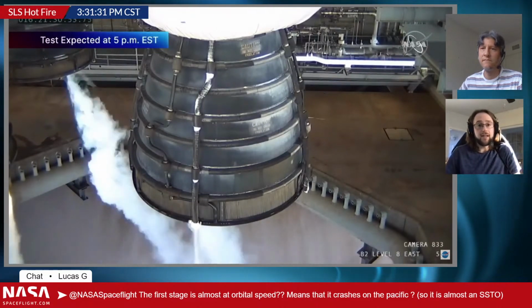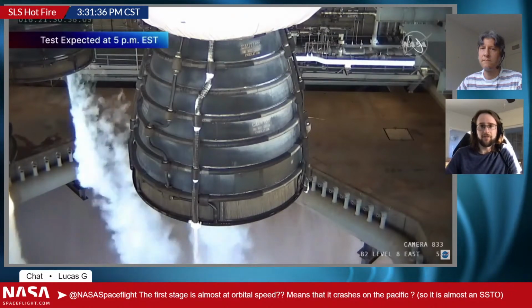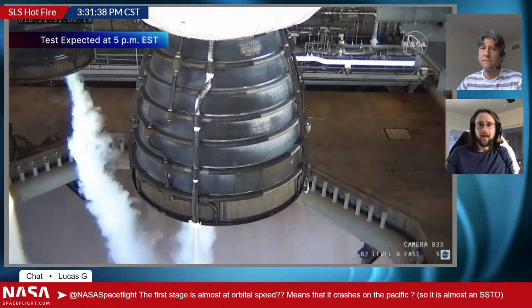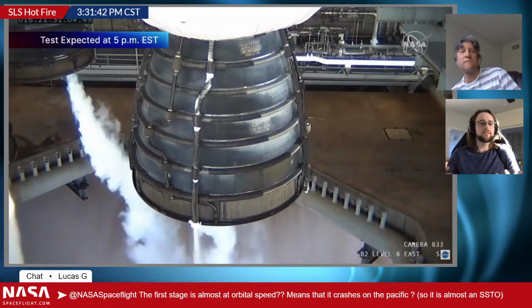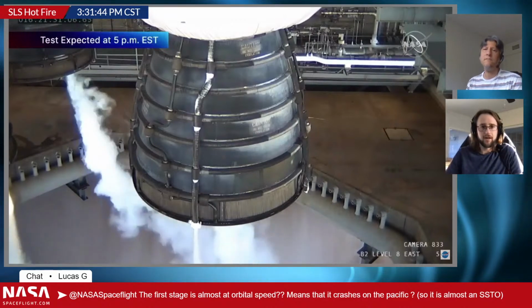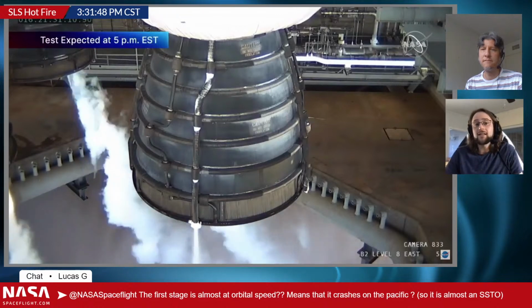They could totally fire the engines and it would only at that point take about a second to a second and a half of more firing, and you'd be in a stable, high enough orbit. The stage is capable of doing that. It's an on-purpose suborbital trajectory that these things are left on because of their size. So yeah, it's coming in basically at orbital velocity.